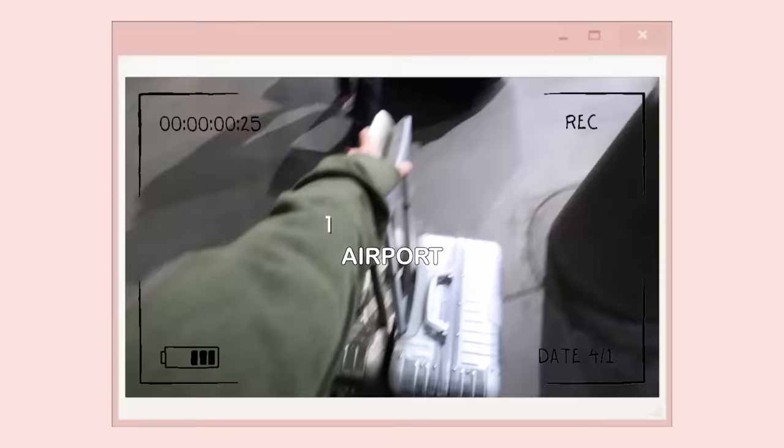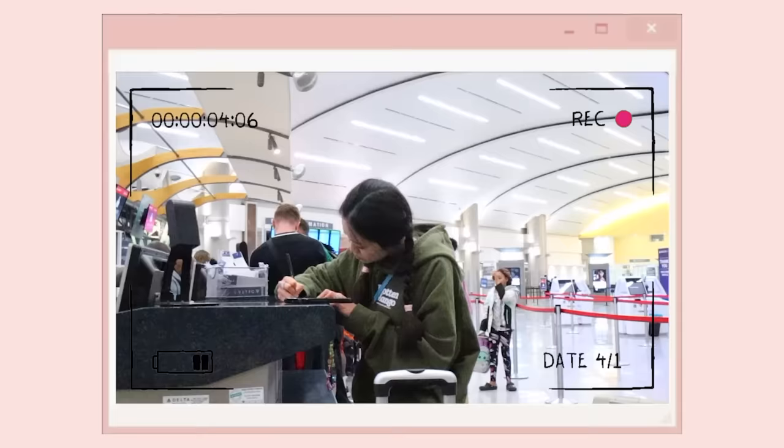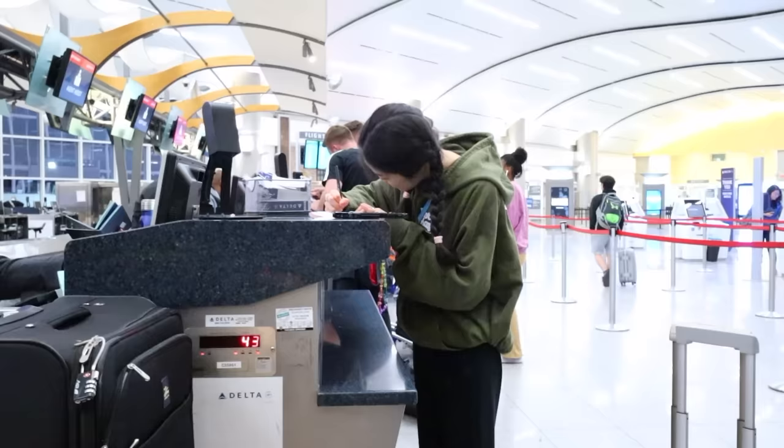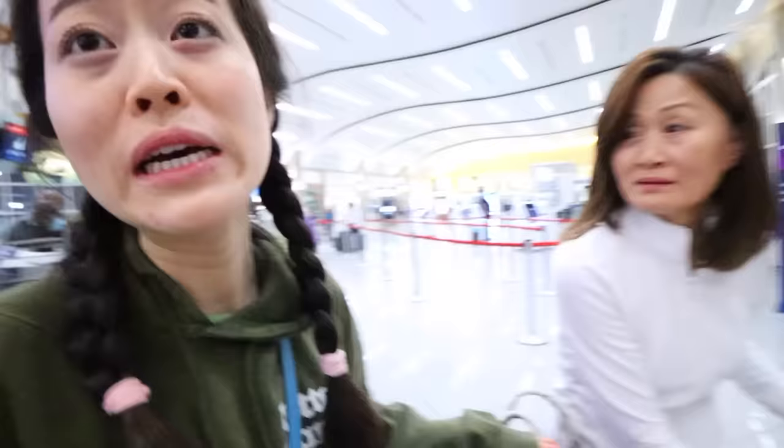Oh yeah. What is that, 48 pounds? 43 pounds. 63. That one's from who? That's Oma's bag. She said she has vitamins for her friends in Korea. And pistachios. She bought like 13 bags of pistachios. I said, do they not have pistachios in Korea? She said they do, they just charge a little more for pistachios. So she bought them pistachios. How many pounds is that collectively? Like 500 pounds of luggage.